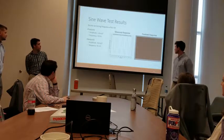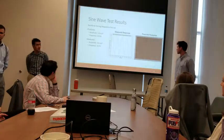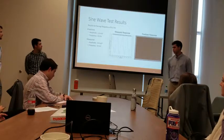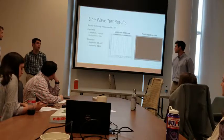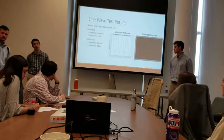And you can see both of the frequencies are at 8.5 hertz, which is the same as the forcing frequency. So our model accurately predicted that. However, the amplitude of the vibrations were slightly off. The amplitude of the measured response was just under 5 meters per second squared, whereas the amplitude of the predicted response was just under 4. So we're about a meter per second squared off.